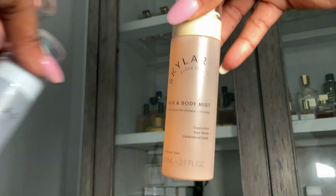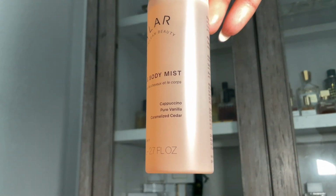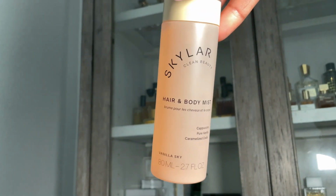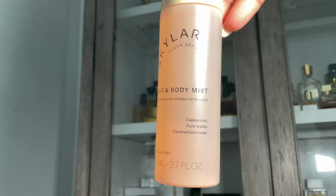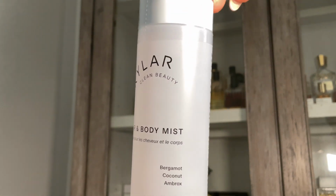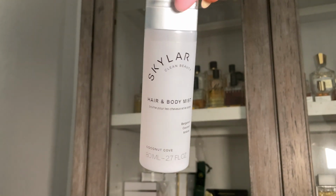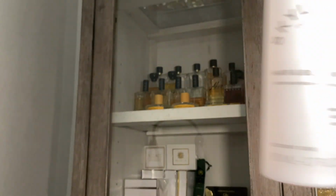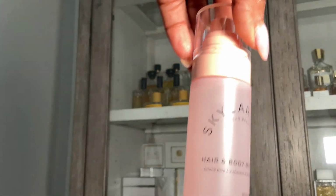I don't even know if they're still in Sephora, but I am not using them, so I'm letting them go. The first one is the vanilla fragrance, the Vanilla Sky. The next one is the coconut, so that's Coconut Cove. So if you like coconut fragrances, if you smell Coconut Cove at Sephora, you're probably going to like this one. And then the final one for the trio is going to be Peach Fields.